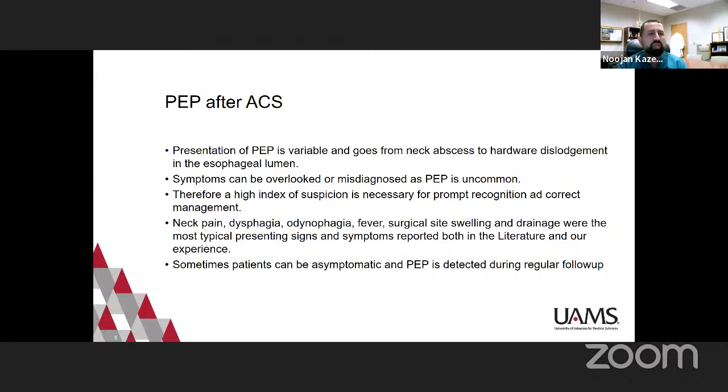So where we want to examine dysphagia and other symptoms, we have to raise our index of suspicion for an injury. And these patients present with neck pain. They present with painful swallowing and eating. They present with fever. They present with surgical site swelling and drainage, particularly in the early presentation of these symptoms.